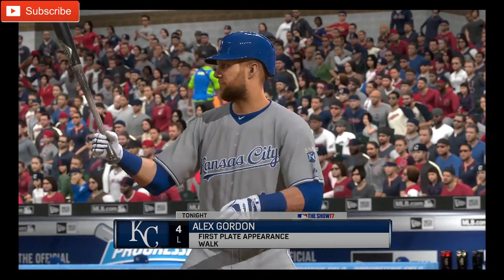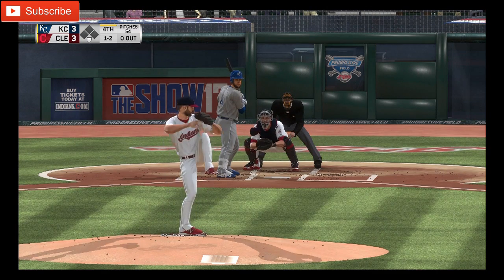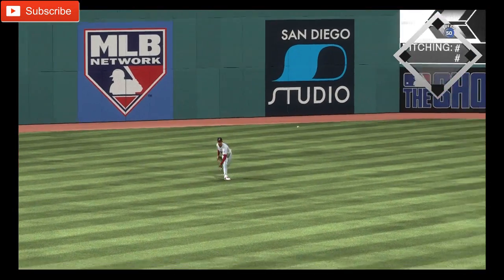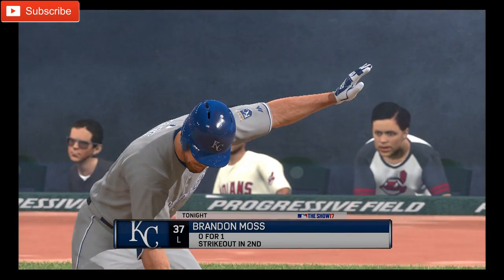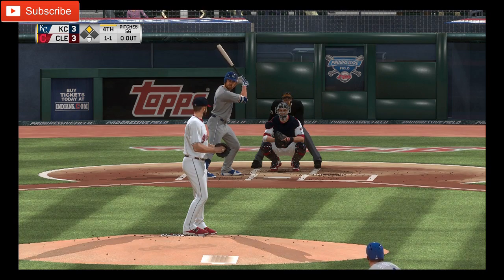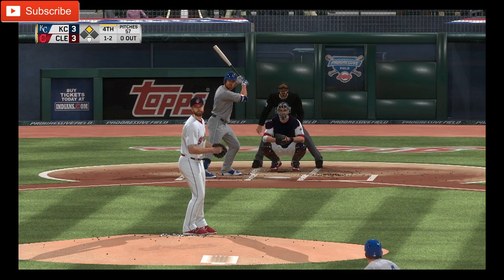Here's the left fielder, Alex Gordon. No official at bat for him, but he has scored a run in this one. Tries to go the other way as this is in the air to left field. The throw into second, and he's going to get to second now with nobody out. At the plate, Brandon Moss. He's 0 for 1 thus far. Brandon Moss. He's set. Here comes the 1-1. And he's in front of a tight little slider that time.